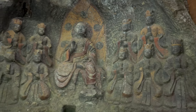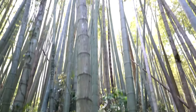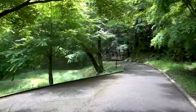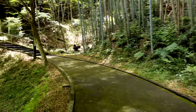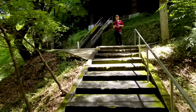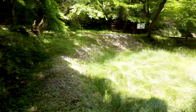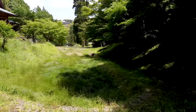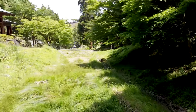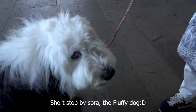Next Buddhas, this is even the original painting. Model.